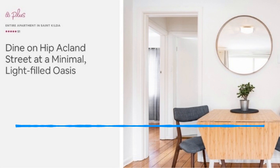Yeah. You only see one picture, whereas for regular Airbnb listings you see a portfolio of the first 5.